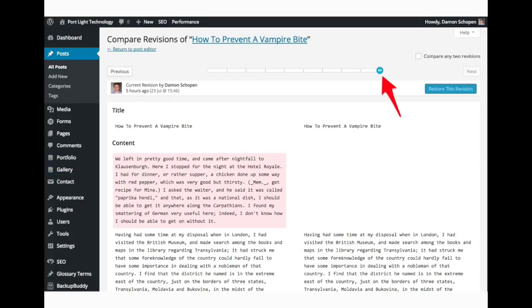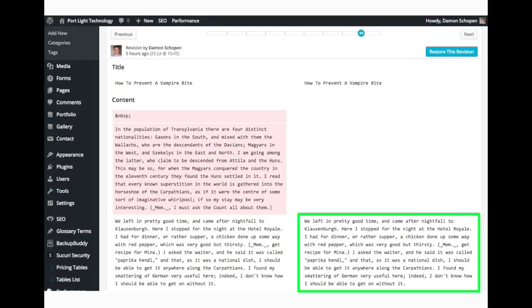Now you'll notice a little slider here up at the top, and if you drag that back, it's going to show you the next version, oldest, the next version, oldest, going back in time. So you can see each version, each time the page has been saved, what it looked like. So if we drag that back one, we'll see now in the right column, our first paragraph is back.